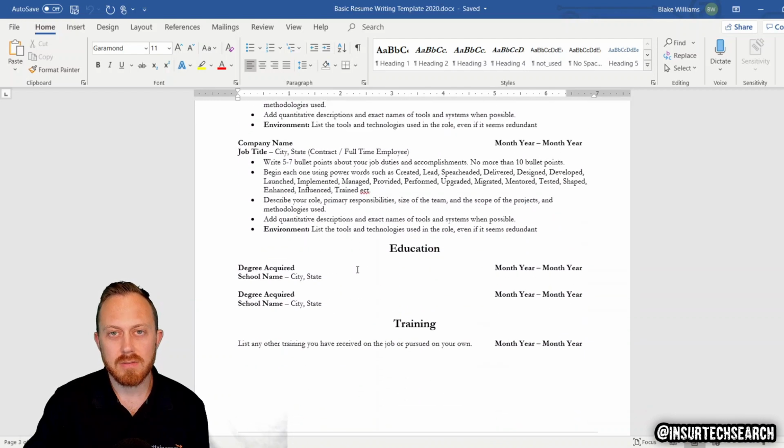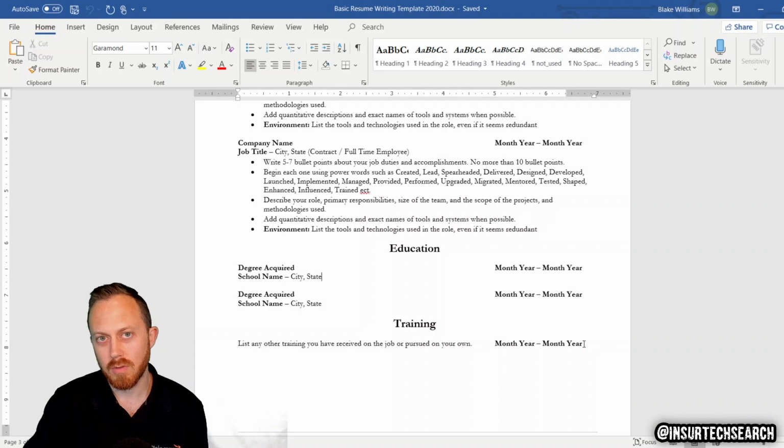Okay, in the education section, I'm going to put the degree you acquired, right? The name of the school you went to, where it was, and the dates you were there. And then the same thing for the training classes that you took, right? Because those are important. They don't go at the top of your resume, they go at the bottom.